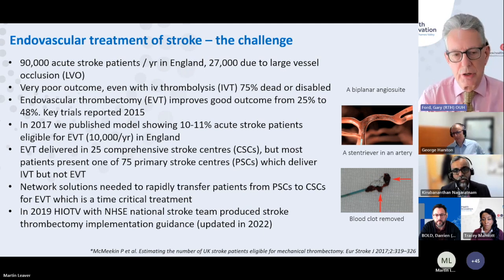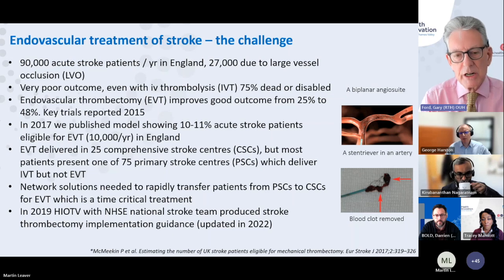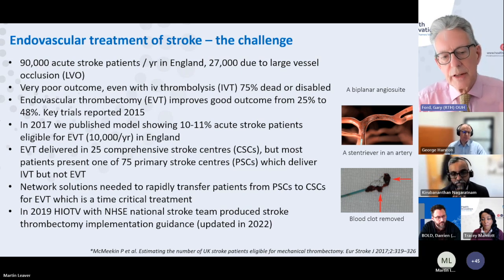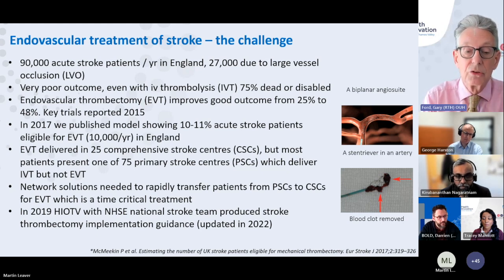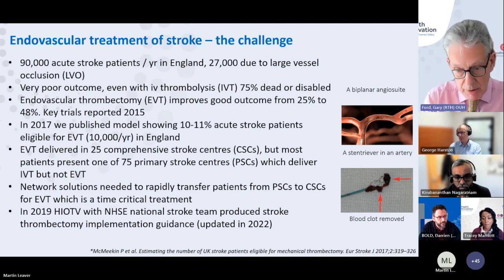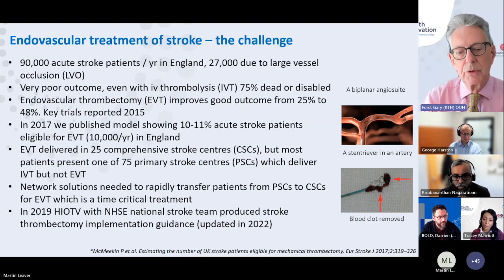The other major challenge is that unlike intravenous thrombolysis, which can be given in any acute hospital receiving acute stroke patients if they're set up properly, thrombectomy is a complex procedure requiring an interventional neuroradiologist, an anaesthetist, and an intervention suite, and that's only available in comprehensive stroke centres, which for the most part are in neuroscience centres. But most patients present to these other 75, it's actually a bit more than that, 83 centres called primary stroke centres, which can't deliver it. So you have to transfer people rapidly from these primary stroke centres to the comprehensive stroke centres for thrombectomy. And this is a very time critical treatment. So each minute's delay impacts on your likelihood of a good outcome.